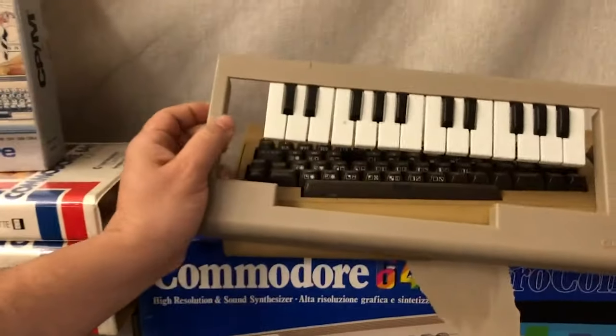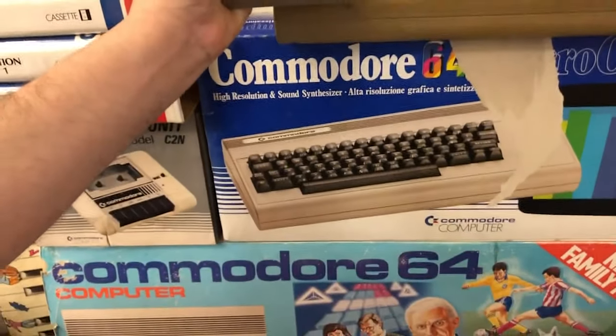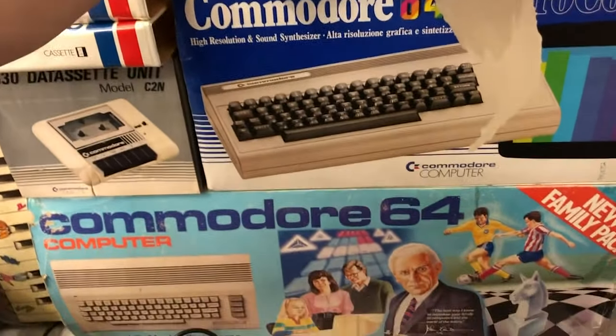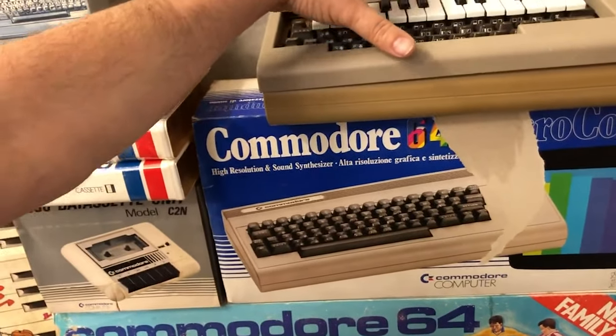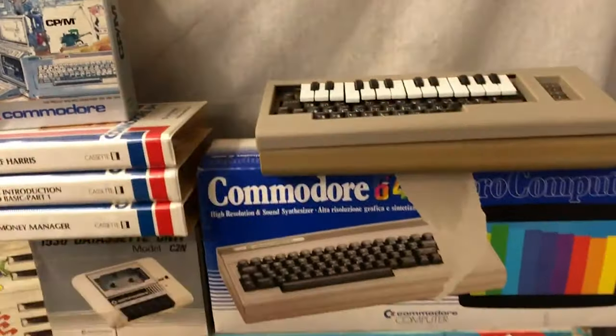One would say. No, I had this keyboard. Yeah, it was pretty crappy. Didn't work very well. But yeah, you could play piano on it by pressing down the keys underneath.